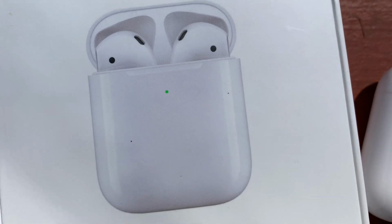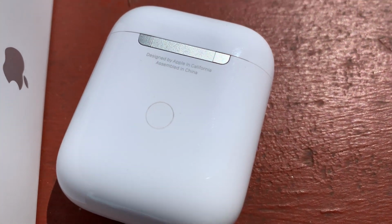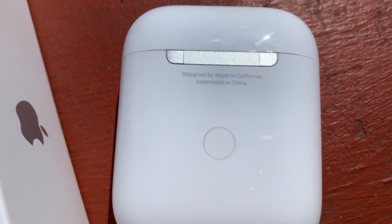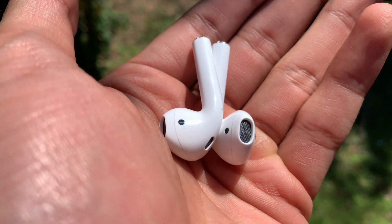The charging case is extremely small and can fit just about anywhere. Really, the case is maybe 2 inches by 1.5 inches, maybe. It's tiny, and the case itself can hold a whole 24-hour charge, while the AirPods hold about 5 hours of listening time per charge.